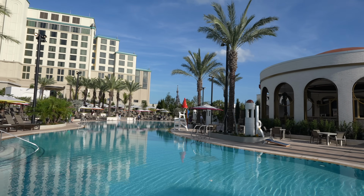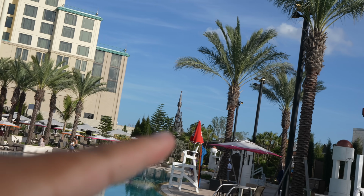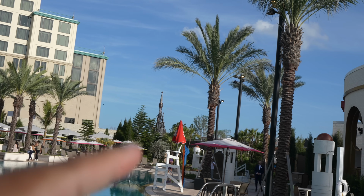You are literally right next to the park. You can see the entrance to Dark Universe right there. Check out that portal. Holy cow. I don't think I caught that on video, guys, but I just heard a werewolf from Dark Universe. Again, it's literally right here. We're right next to the park. And hearing that werewolf for the first time, it just made everything so real.